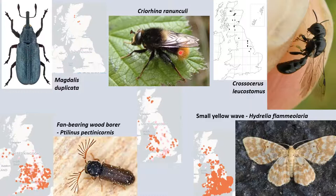The fan-bearing wood borer, I don't really like common names because they just become ridiculous, but never mind. Fan-bearing wood borer, this is a male with these spectacular antennae. Again, about 3 millimetres long, so you've got to look closely to see the details. But pretty scarce in Scotland, although fairly widespread down south. And this, and the Magdalis, make holes in trees and lay their eggs in trees.